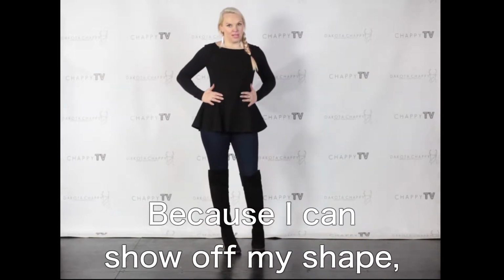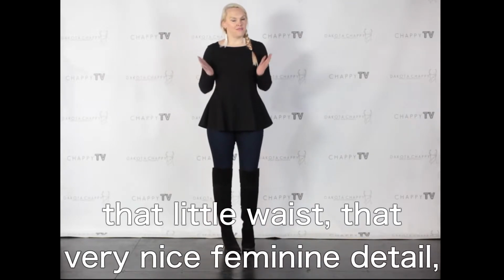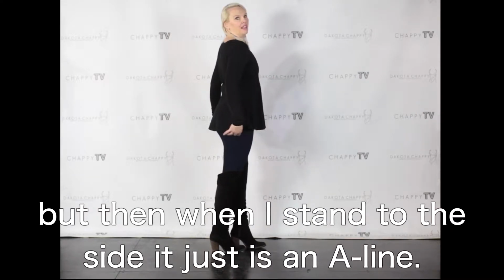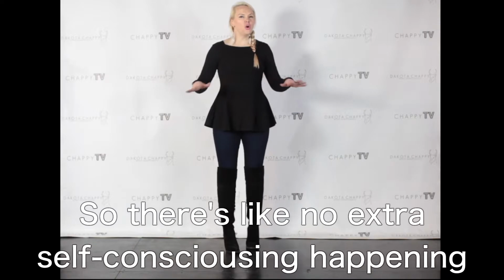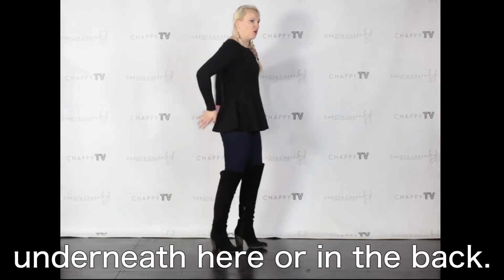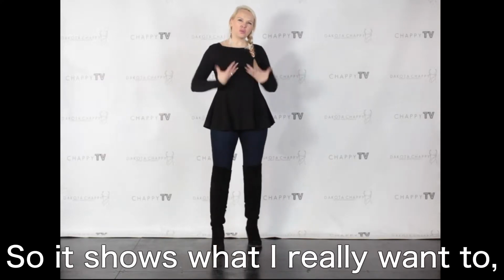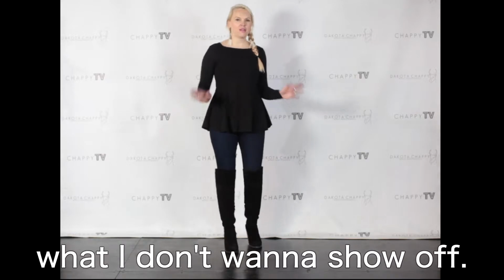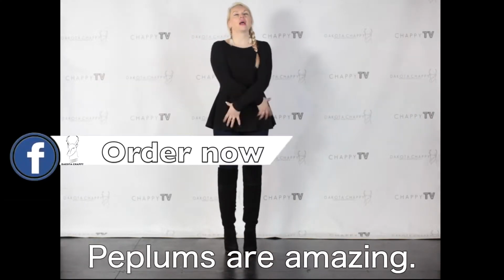Because I can show off my shape, that little waist, that very nice feminine detail, but then when I stand to the side, it just is an A-line. So there's like no extra self-conscious thing happening underneath here or in the back. So it shows what I really want to, and then it's got the flare to kind of mask what I don't want to show off. Love that. Peplums are amazing.